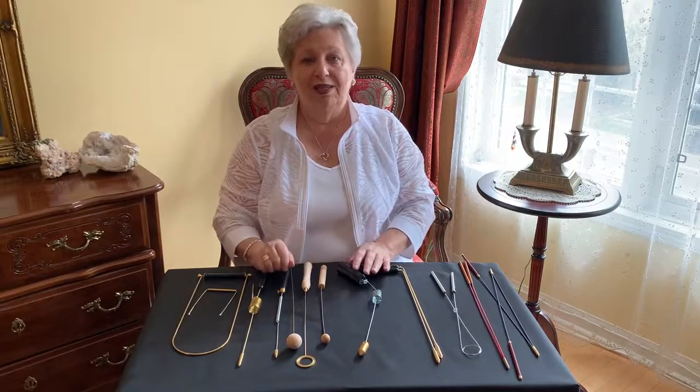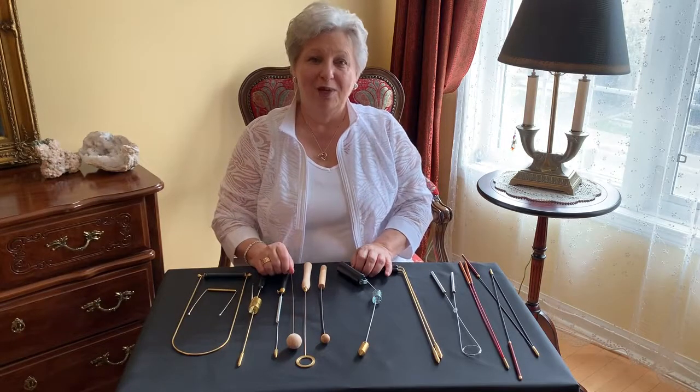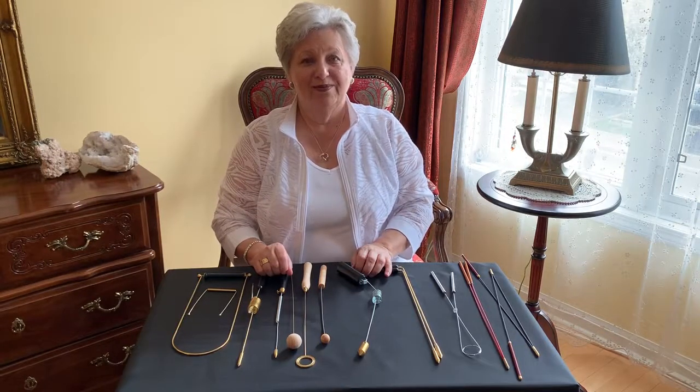So enjoy using dowsing rods, but don't forget about pendulums. I hope I have helped and you will understand your tools more.